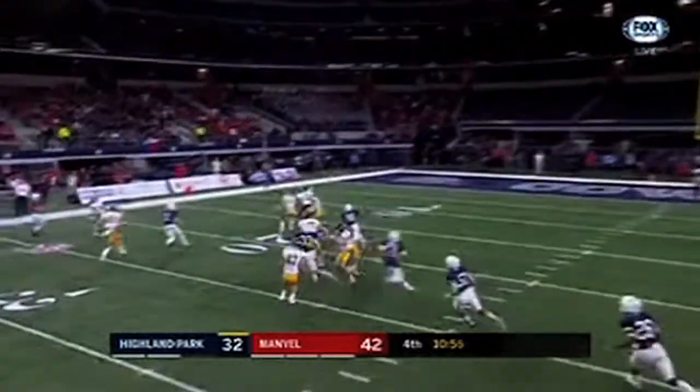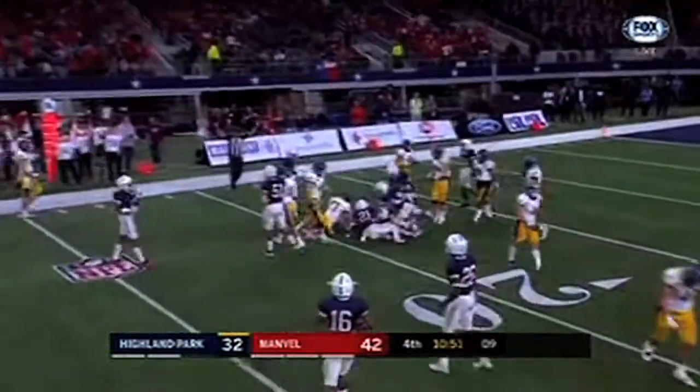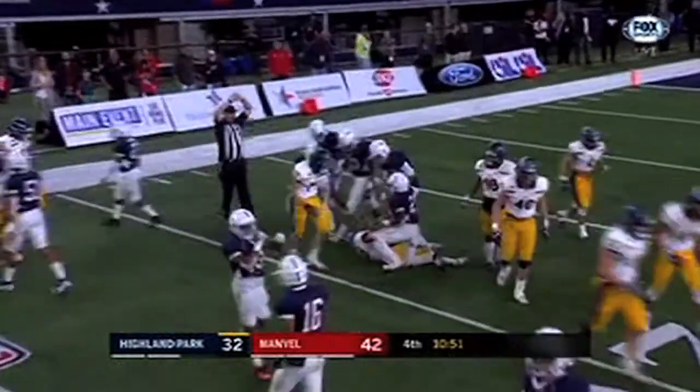The 8-yard line, Corwin. Hard hitting and up to the 19-yard line, and that's where Highland Park will start.